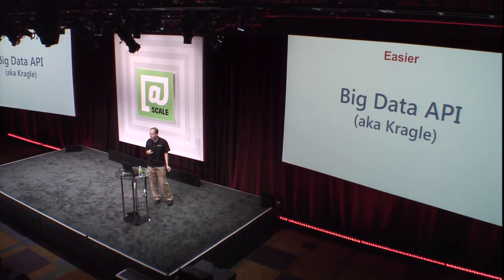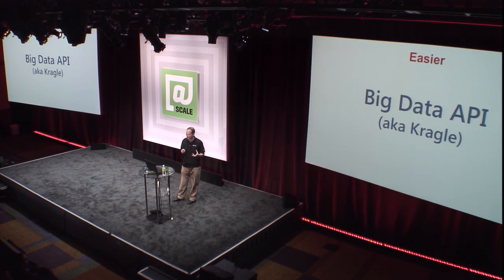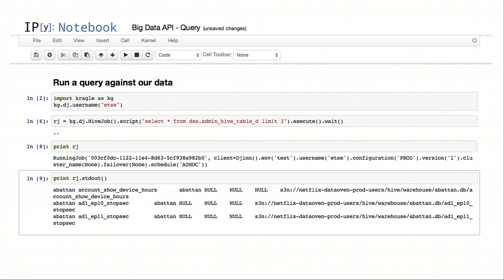So next is on the easier front. We are putting out something called a Big Data API, otherwise known as Kragle. Kragle is from the Lego movie, if you've seen it, where they glue everything together, which is kind of antithetical to an API. But it's trying to be about cohesion, is the theme here. And we have tons of tools, and they are all custom written in their own way. Some are open source. Franklin is our metadata store. Aegisthus to get data out of Cassandra. Charlotte, dependency analysis. Transport, moving data. Lipstick is for our Pig workflows, visualization and monitoring, and then et cetera, et cetera, et cetera. But what the Big Data API does is provide a common syntax in Python that anyone can use.